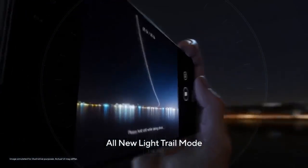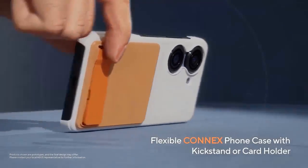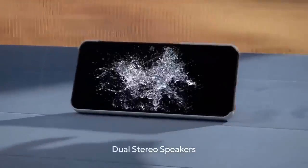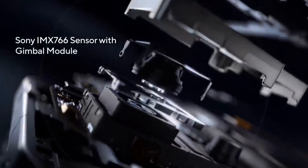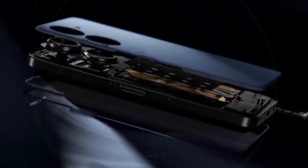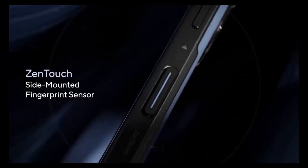The base Asus Zenfone 9 with 8GB RAM and 128GB storage will cost around $800. The 8GB RAM and 256GB ROM version is 10% more, and it will be priced at $1,000.